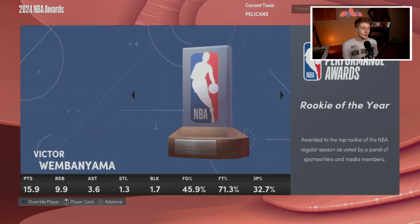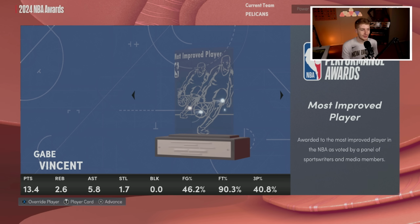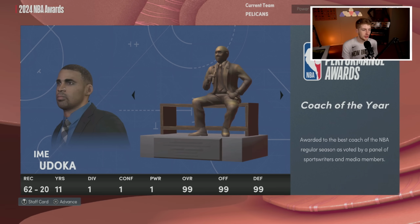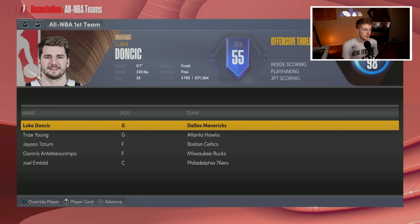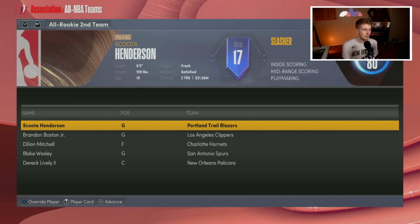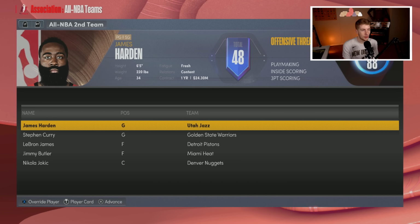So Joel Embiid wins MVP. Wembanyama's Rookie of the Year for the Thunder. Kevin Porter Jr. is Sixth Man. Matisse is Defensive Player. Gabe Vincent is Most Improved in Minnesota. Ime Udoka is Coach of the Year, and Jacob Park is your Executive. So here's your All-NBA first team with Luka, Young, Tatum, Giannis, Embiid. And then here's your All-NBA second team.